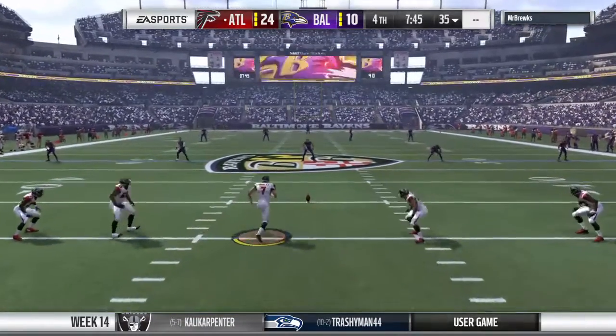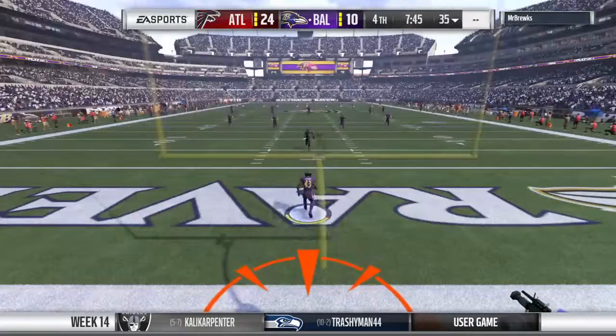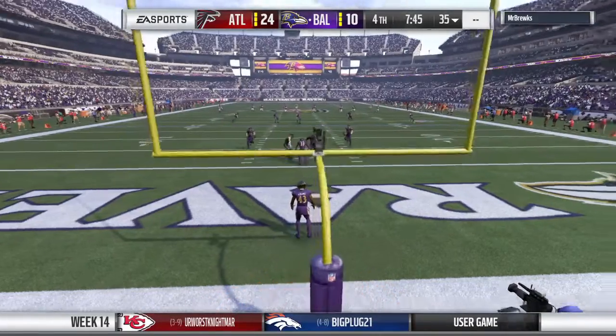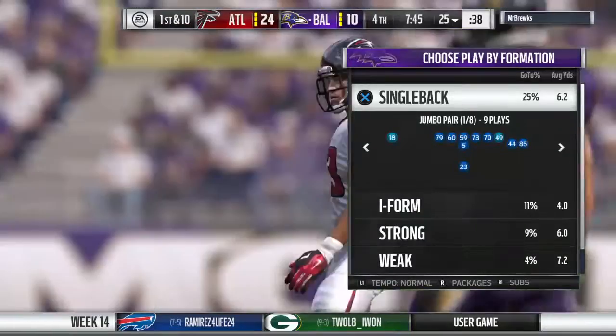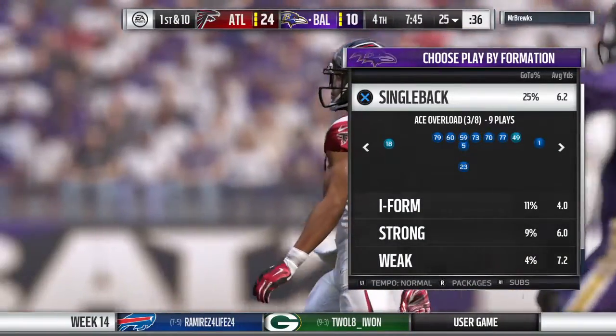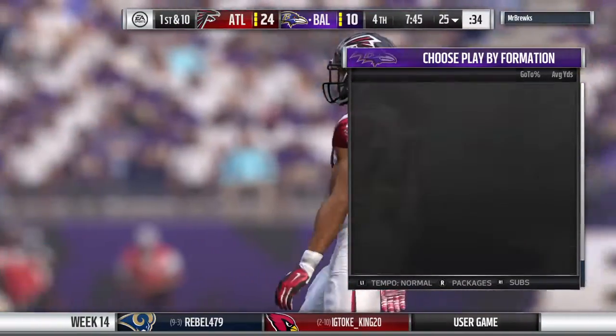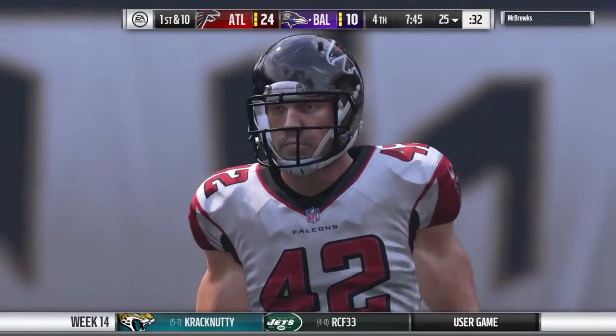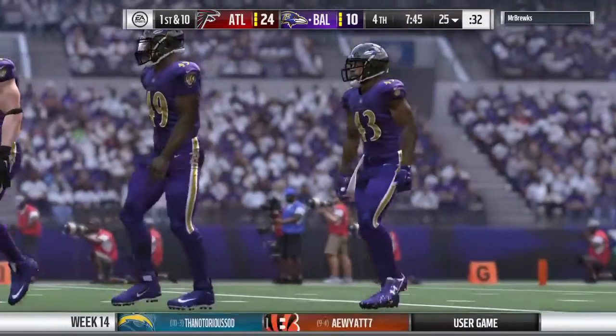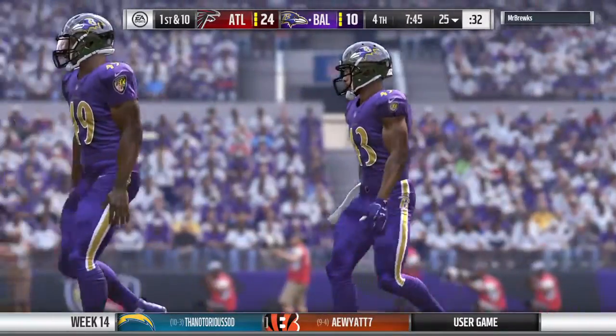Atlanta's 11 ready to go, and they kick it away. And this will be a touchback as that sails over the end line. And now here come the Ravens. And last time, 1-play interceptions. So this offense, they should be fresh. That's a good way of putting it. And I can't wait to see what they decide to do with play calling.